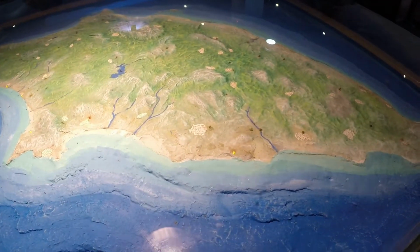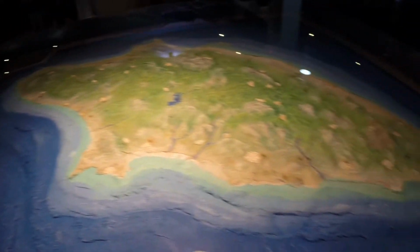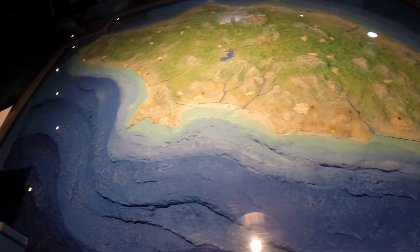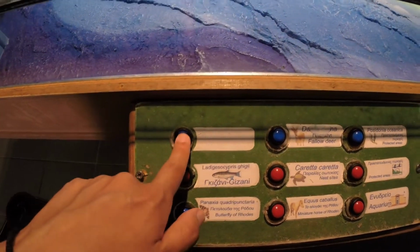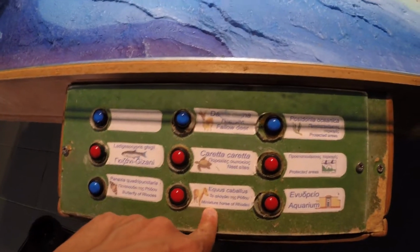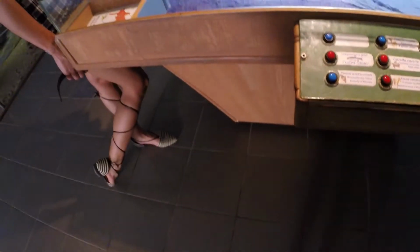But yes, turtles are also quite common. As you can see, they have nesting spots on the east of the island. And yeah, both sides of the island are different, but so worth it to visit each coastline, as well as the north and the south points of this island.